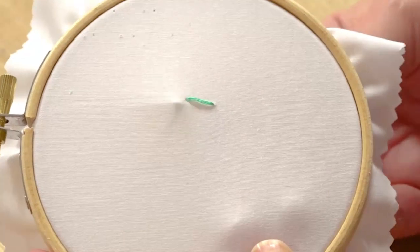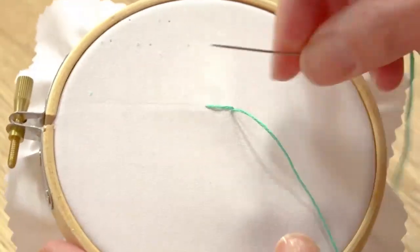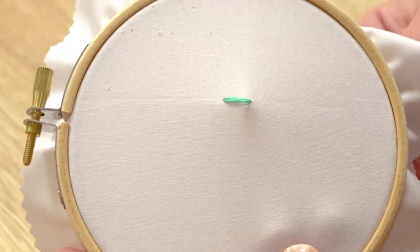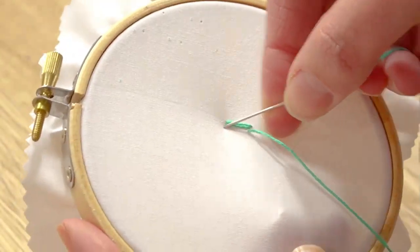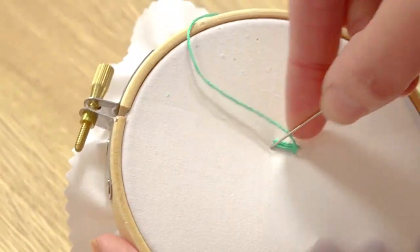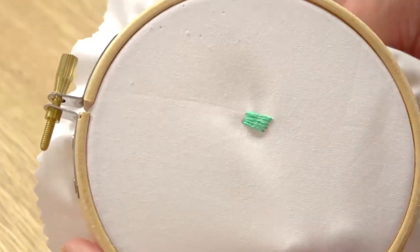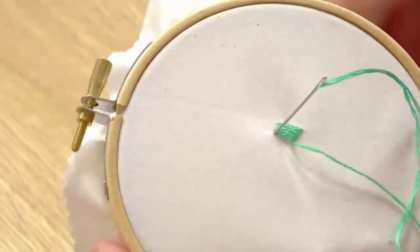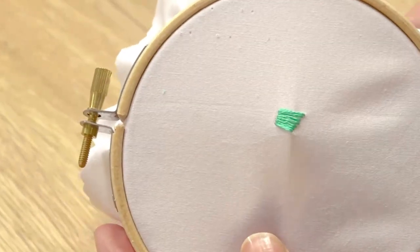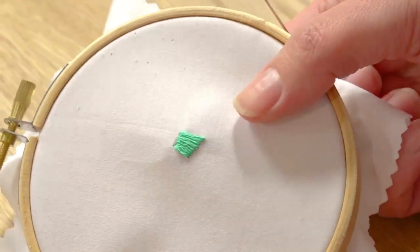So I've done my first line of stitching. And you can see that I'm coming in very close, but not through the same hole that I did before. So my next line of stitching will be parallel to the one I've just created. So I'm gonna keep doing that. There we have our satin stitch.